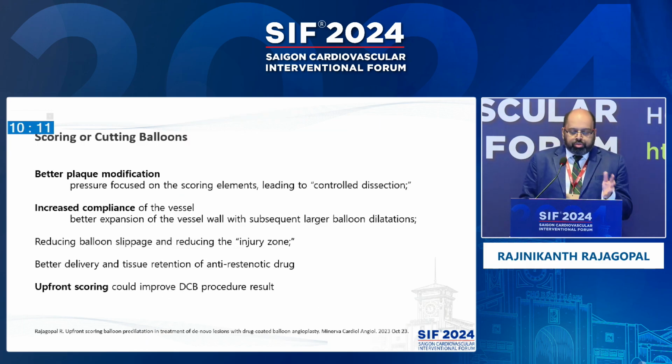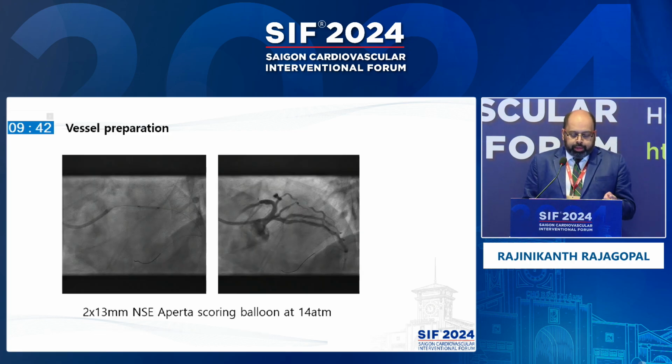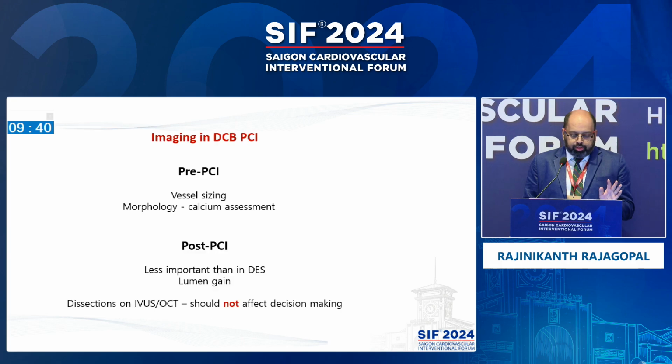So before that, scoring balloons are really important in DCB PCI, more so than scan PCI, because you get better plaque modification, because the pressure that you exert is focused on the scoring elements. You get increased compliance. The balloon doesn't slip with the scoring balloon, so less damage, less injury zone. And there is some evidence that the drug might be better absorbed after a scoring balloon. So my practice is to use an upfront scoring balloon, which may improve the procedure result. So here, we started with a scoring balloon, that's a 2 millimeter scoring balloon.